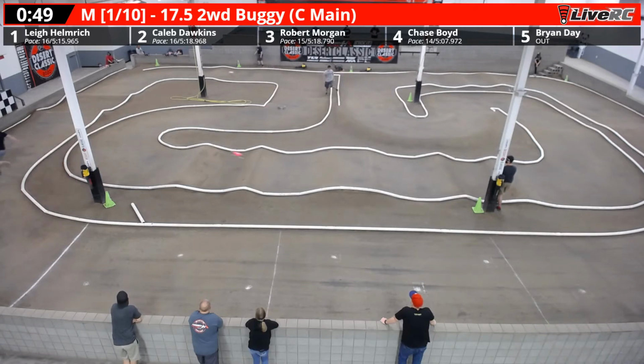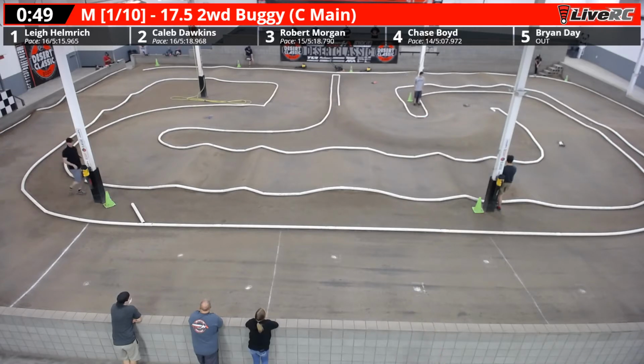That is going to be off the end of the straightaway. Thank you very much. Appreciate that, Mr. Ruiz. With under 30 drivers, under 30, Helmrich just trying to seal the deal, get into that B-main event. That'll be race number 3. Helmrich off the end of the straightaway. Dawkins off the end of the straightaway with under 20 to go.